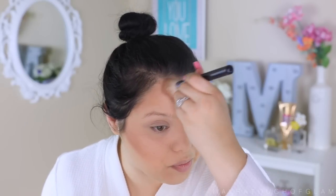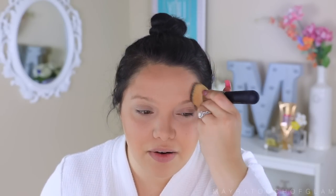I'm starting to think this is really, really warm. It's definitely really orange. I think I overdid it. So I'm just gonna take this brush and try to blend it out. I really screwed up. So I'm gonna take this blush palette and this is in light.